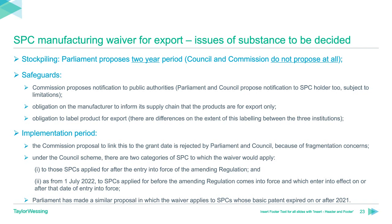The European Council and Parliament would like this notification to extend to the SPC holder, albeit limited to basic information on the name and address of the manufacturer and relevant SPC number. They would also like notice to be given 3 months in advance of the activity relevant to the waiver instead of the current 28 days, although the actual start date of activity does not need to be given.